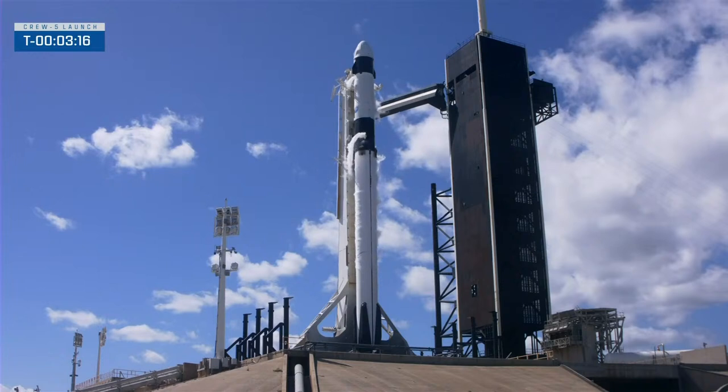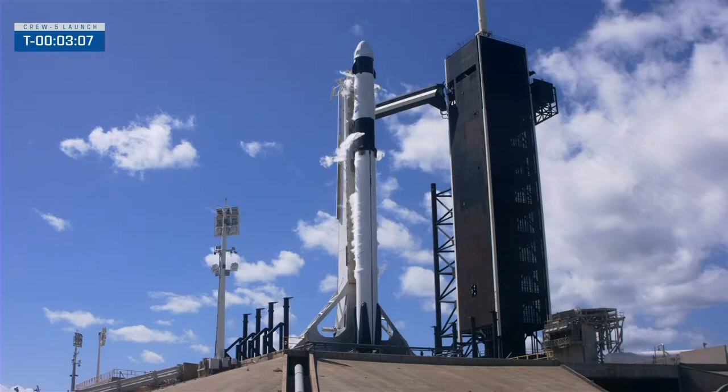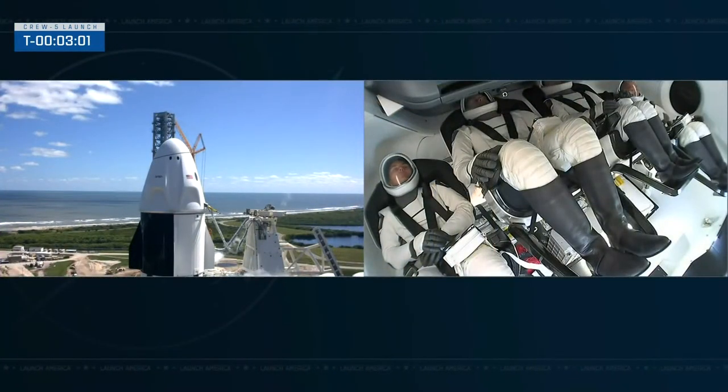And the next callout that we should hear in about 20 seconds is that the first stage LOX load is complete. Stage one, LOX load is complete. And there we go. All of the oxidizer loaded on stage one. Soon we'll hear that stage two, LOX load is complete, and that will be the last propellant callout we'll hear today. Now less than 3 minutes until launch.